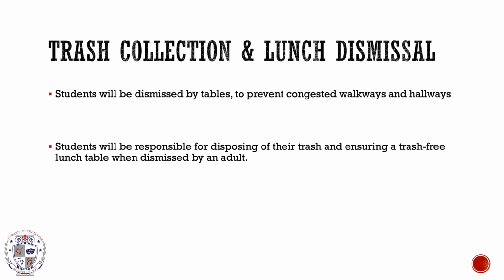Trash collection and lunch dismissal. Students will be dismissed by table to prevent congestion in the walkways and hallways. Students will be responsible for disposing of their trash and ensuring a trash-free lunch table when dismissed by an adult.